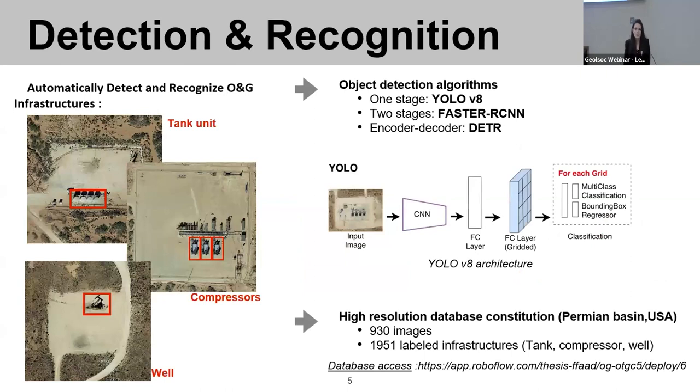First, imagine you have a satellite image with a methane plume. You would like to know what is at its origin. So we look at the satellite images of the ground where the methane occurs, and we want an automatic detection and recognition of the infrastructure on the ground. Today I'll present three main infrastructure types that we want to recognize: the tank unit, the compressor, and the well. I'll specify that this is not the entire infrastructure that we could find in the domain, but the three major ones.